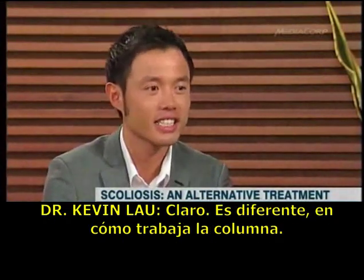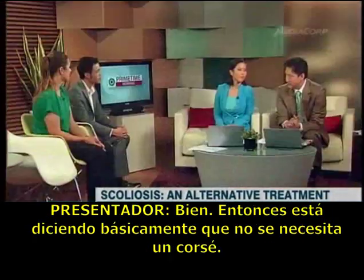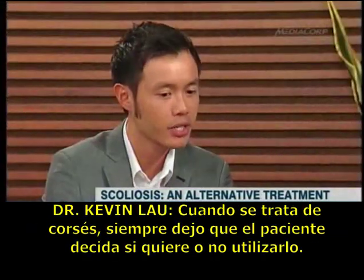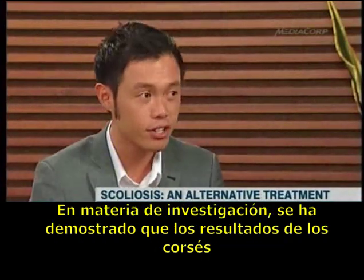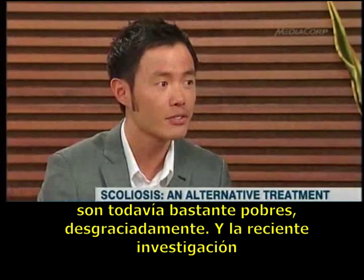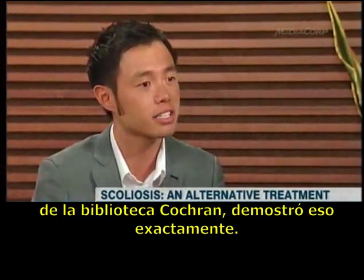Yeah, it's a little different in its mechanism and how it works. Okay, but so you're saying that a brace, you don't need a brace, basically? When it comes to bracing, I always let the patients decide whether or not they want a brace. Okay. In terms of research, the evidence for bracing is still quite weak, unfortunately. And the latest issue of the Cochrane Library actually demonstrated that.